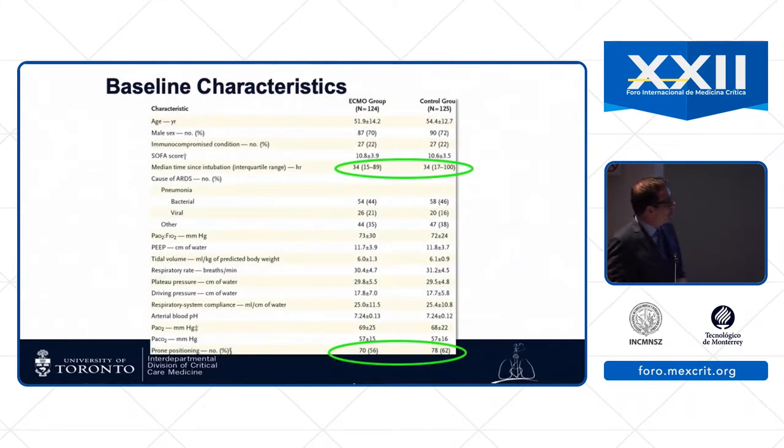Baseline characteristics. These slides are projecting smaller than they should be, perhaps. But I'll just point out that the median time to getting patients onto ECMO was short, but 24 hours. And still, 50 to 60% of patients in both groups had already been in the prone position before being randomized.